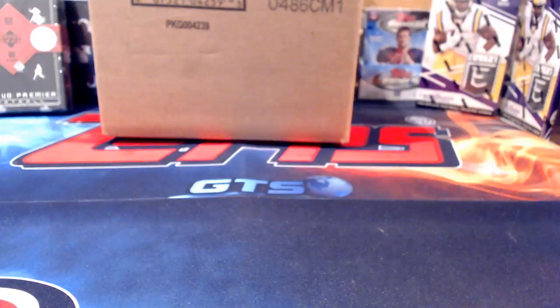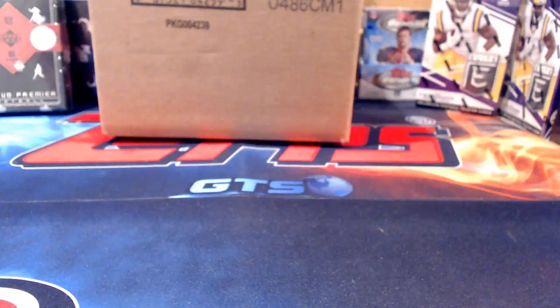We have got 3 different products all in half case breaks tonight. First up will be a half case of 2015 Strata. That will be followed by a half case of 2013 Crown Royal, and then a half case of 2013 Certified will wrap us up for the night.